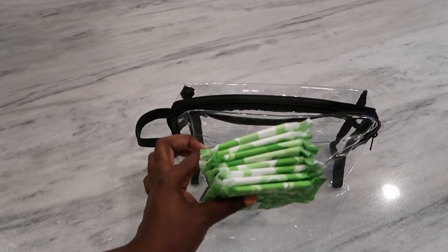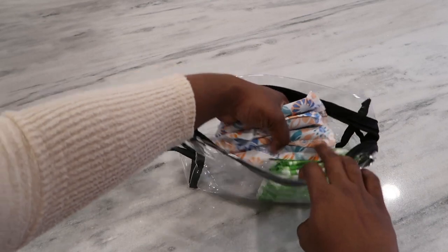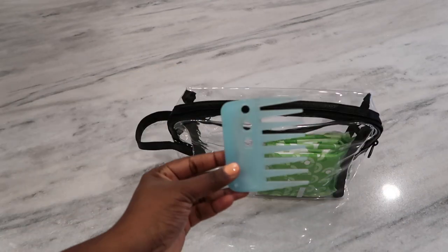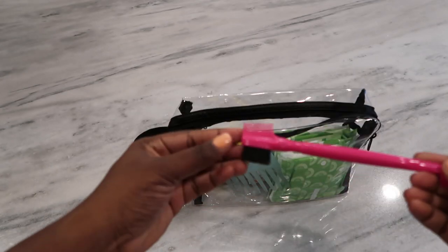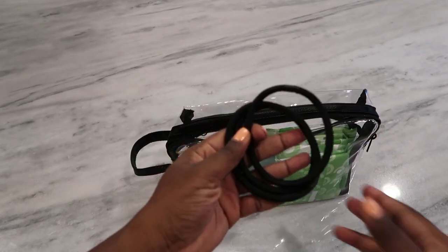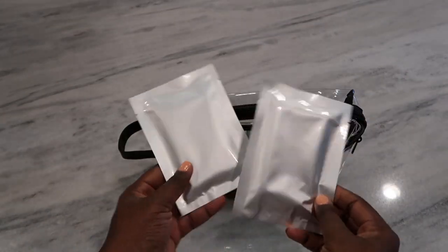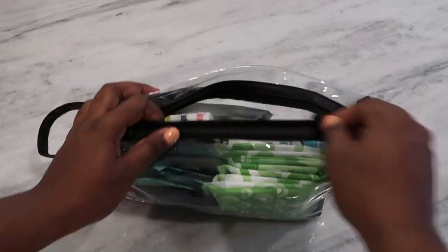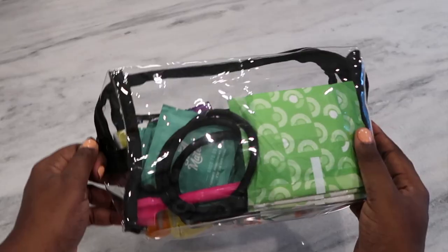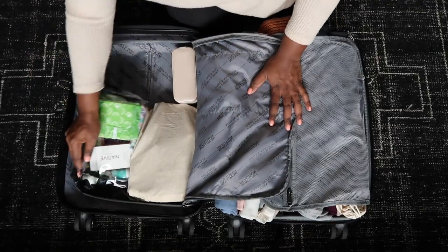And moving on to the next, these are just extra necessities. Feminine products, hair comb, fluff the curls, gel for my edges, a brush for my edges, hair ties. These are stallmates, which I will share a little bit more about in a moment. Under eye masks, tissues. So go ahead and pack that in.